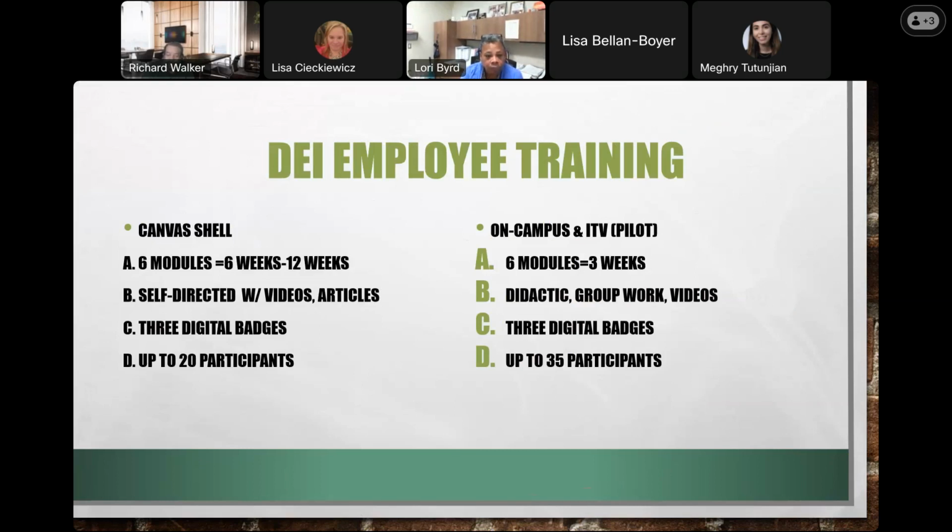Okay. 3 digital badges. I'll get more into that later on, but the first 2 are milestone badges, and of course the last one is the completion badge. So we'll have up to 20 participants roughly in the Canvas shell, and those will be offered in the summer, fall, and spring.